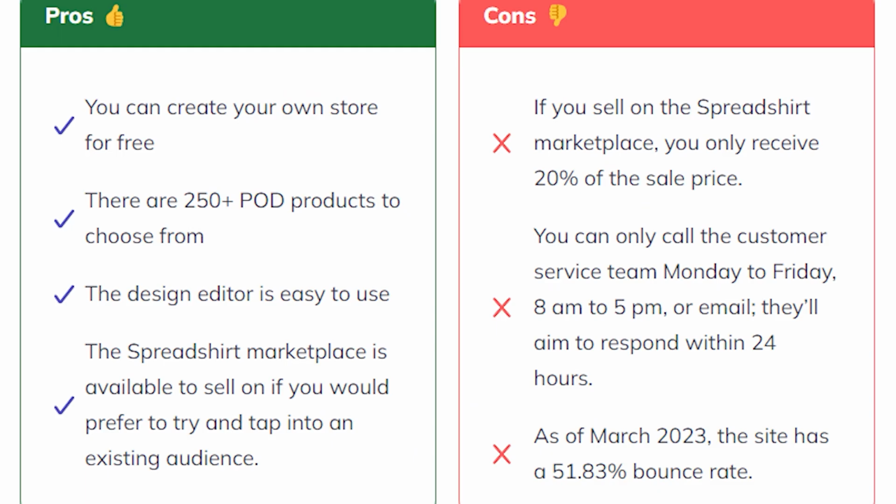And we are going to begin with the pros, which are you can create your own store for free without any charge whatsoever. There are over 250 print-on-demand products to choose from, so you have a lot of variety on what type of products you want to sell on your store. The design editor is easy to use, so you don't need any experience as a graphic artist or graphic design, or any experience using editors. And the Spreadshirt marketplace is available to sell on if you would prefer to try and tap into an existing audience.